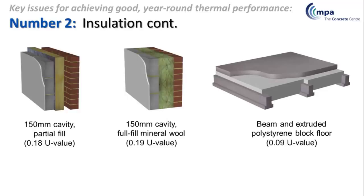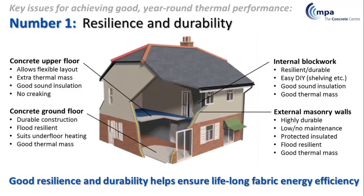So what's at number 1? Slightly controversial. I think it's resilience and durability, because what's the point in going to all the trouble of maximising your thermal performance if the dwelling itself isn't fundamentally resilient and durable and is going to last a long time? Now, in the case of masonry construction, the insulation itself is well protected in the cavity. The air barrier is very durable. The structure is resilient to flooding, to the effects of climate change in terms of a warming climate and overheating.